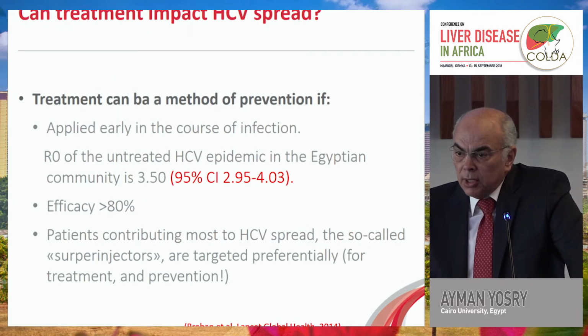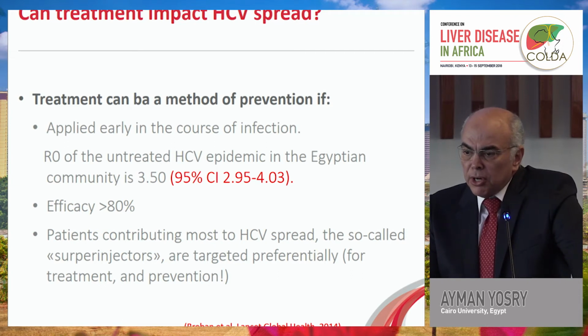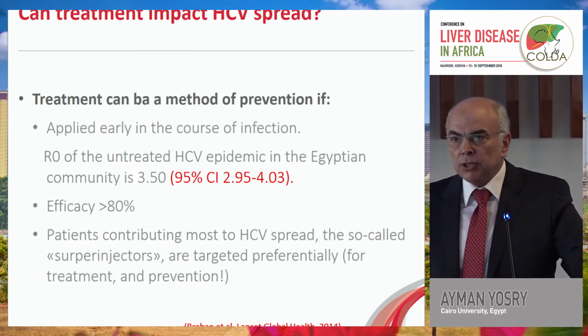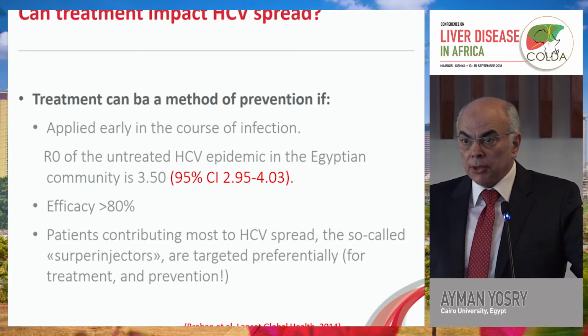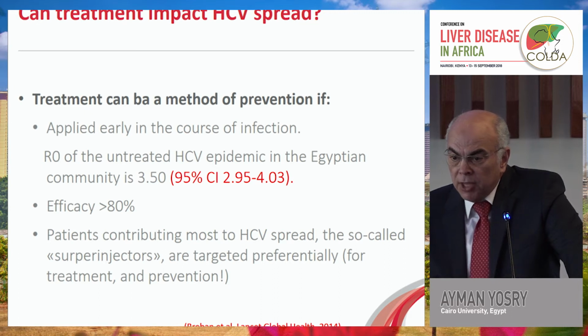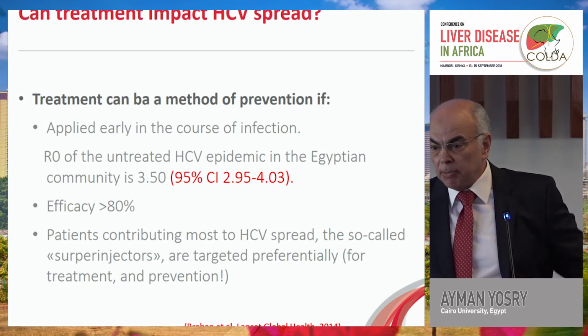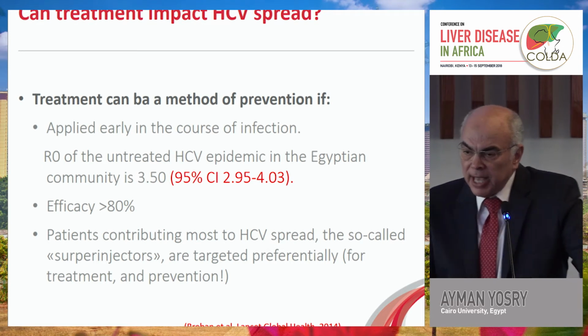Can treatment impact HCV spread? Yes, it can, if treatment is applied early in the course of infection, because it was calculated in Egypt that each HCV infected person, during his lifetime, can infect 3 other normal individuals. So if you treat the patient early in the course of the infection, you are going to prevent him from infecting others. The efficacy of the regimen used should have a cure rate of more than 80%. And patients contributing most to HCV spread, the so-called super injectors, are targeted preferentially for treatment and prevention.